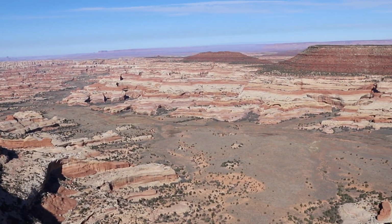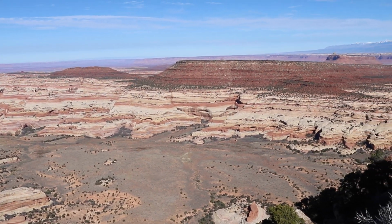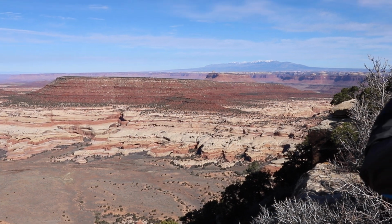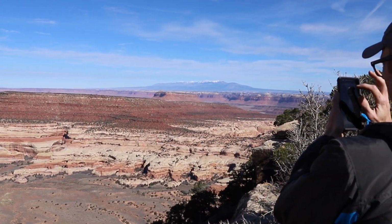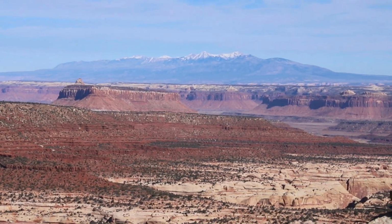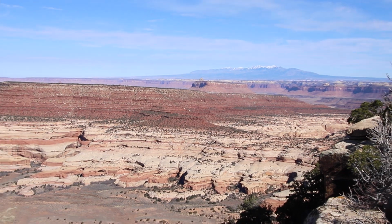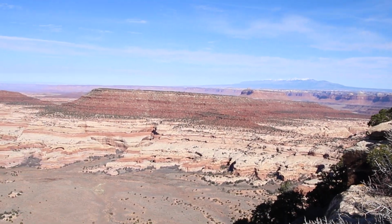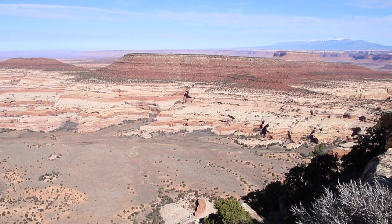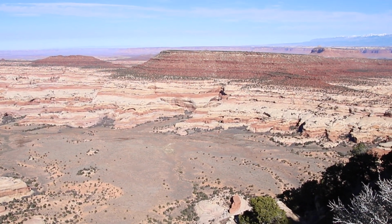So based on the topo maps, I think it's about 1,500 feet or more down from here to the basin. Not sure what mountains those are off in the distance. But north of us is Canyonlands. Actually, I think this might be the beginning of Canyonlands. I think we're at the edge between Canyonlands and Bears Ears.